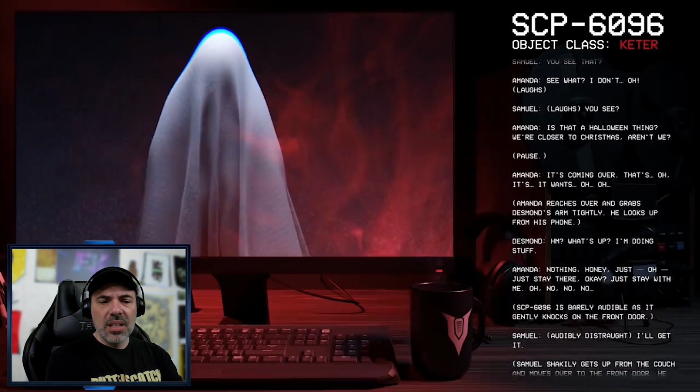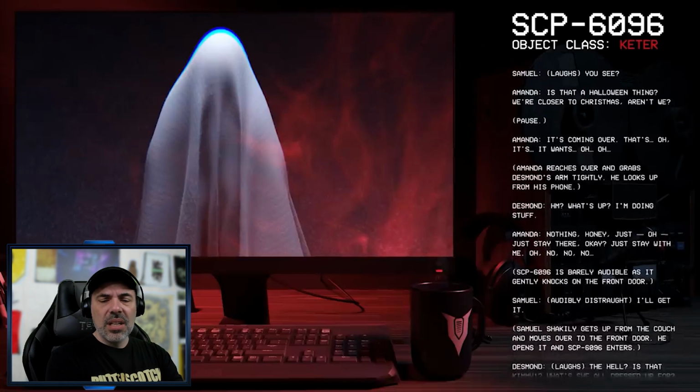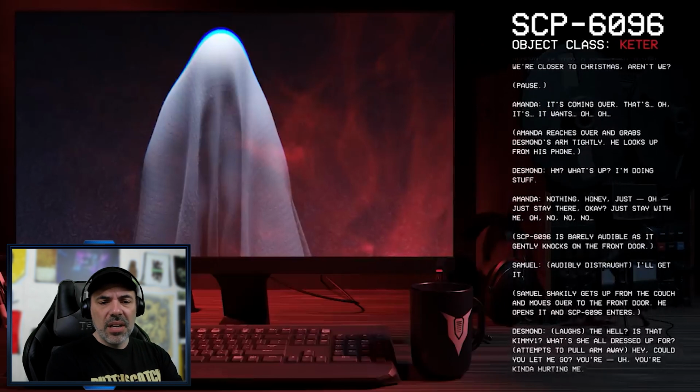SCP-6096 is barely audible as it gently knocks on the front door. Samuel shakily gets up from the couch and moves over to the front door. "I'll get her." He opens it, and SCP-6096 enters.